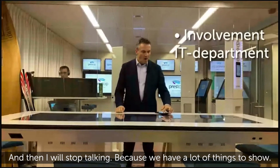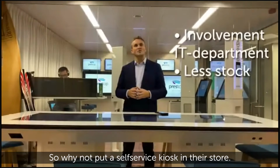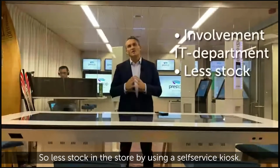But why are kiosks used a lot nowadays, and why will it grow even more? That has all to do with stock. Stores want to have less stock in a store. It costs a lot of money. So why not put a self-service kiosk in the store? And there the customers can order. They are used to ordering online, but in this case, standing by a kiosk. And the nice thing is they still can feel the product, can fit them, etc. So less stock in a store by using a self-service kiosk.